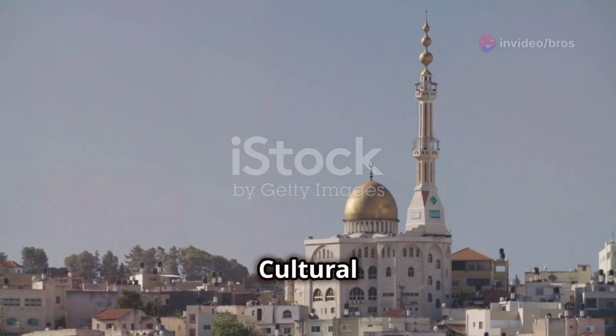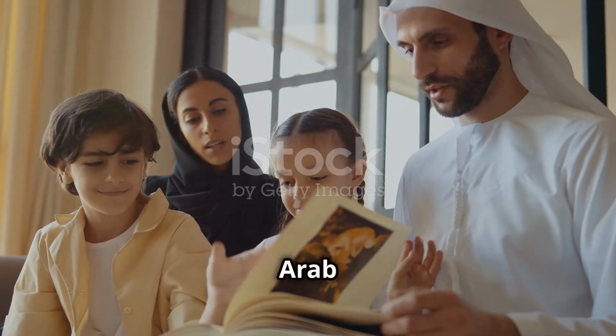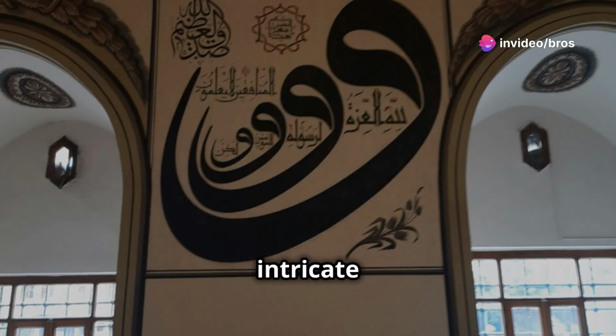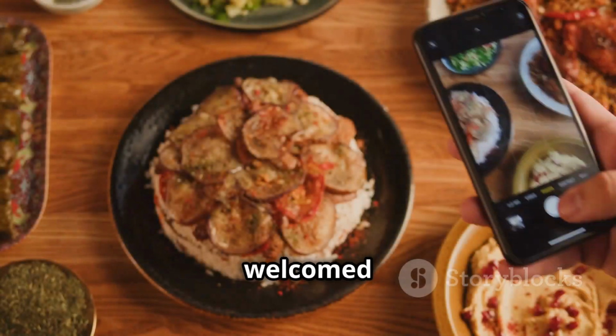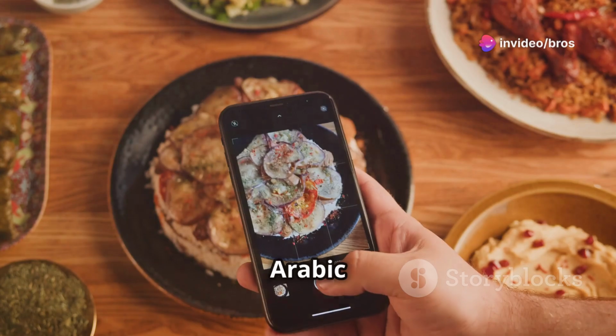Section 5. Cultural Insights. Fun facts about the Arab world. The Arab world is rich in history, culture, and traditions. Did you know that Arabic calligraphy is considered an art form, with intricate scripts adorning mosques and manuscripts? Hospitality is a cornerstone of Arab culture. Guests are welcomed with open arms and often treated to delicious feasts and aromatic Arabic coffee.